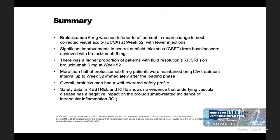So in summary, brolucizumab 6 milligrams was non-inferior to aflibercept in mean change in best-corrected visual acuity at week 52 with fewer injections. Significant improvements in central subfield thickness from baseline were achieved with brolucizumab 6 milligrams. There was a higher proportion of patients with fluid resolution on brolucizumab 6 milligrams at week 52. More than half of brolucizumab 6 milligram patients were maintained on 12-week interval treatments up to week 52 immediately after the loading dose, which was 6-week intervals rather than 4. Overall, brolucizumab had a well-tolerated safety profile. Safety data in CRYSTAL and KITE show no evidence that underlying vascular diseases have a negative impact on the brolucizumab-related incidence of intraocular inflammation. Thank you very much.